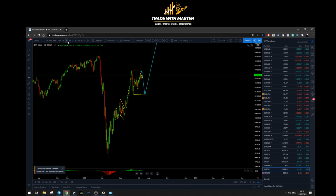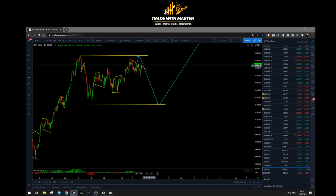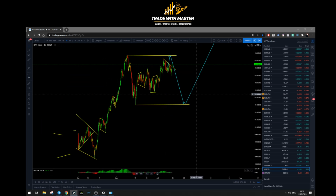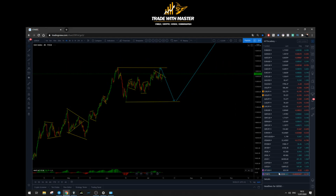German 30, okay, it will go and tag that high, similar like SP 500. Okay, we'll see the tag of that high. I was thinking it will go from there, but it goes a little bit lower, so yeah, that's almost the same. It will still go to the upside, tag that high, and then go to the downside. Okay, setup is still there. Keep an eye and watch it.